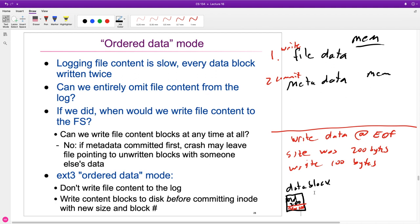Or let's just make it simple. We have 200 ones. Okay. And now we go back to the beginning of the file, and we write 300 zeros. Okay, what we want is 300 zeros.